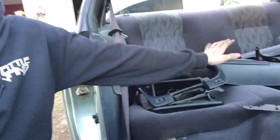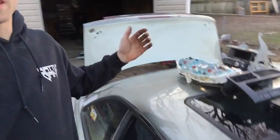As you can see, we got all the interior pieces just chilling back there, all nice and safe. Sorry, my hair is getting long, I need a haircut. And then we got the cluster up here, and the dash in the garage. Hope you enjoyed today's video. Got the dash out. I hope you guys are ready to go along this long process with me of doing the 1JZ swap, but it's going to be totally worth it, I promise.